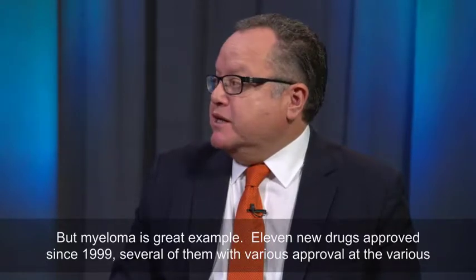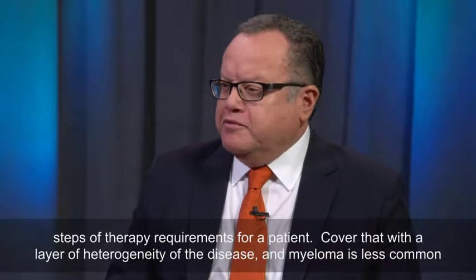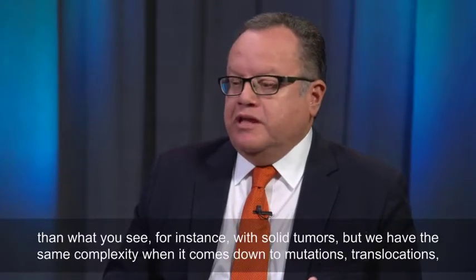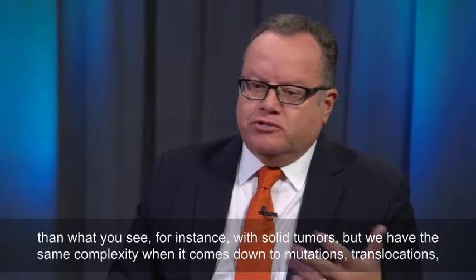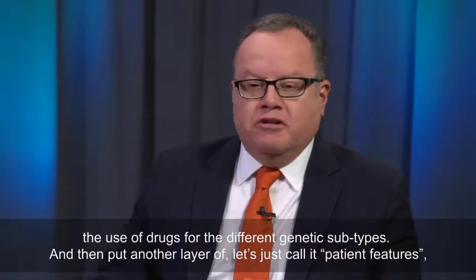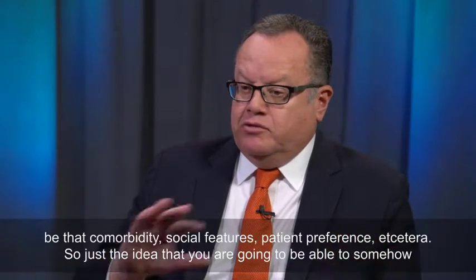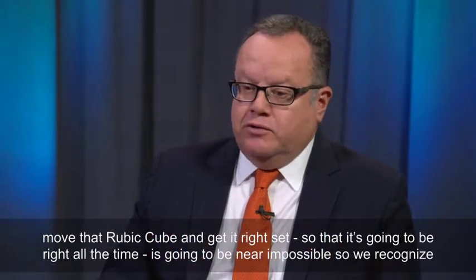Eleven new drugs approved since 1999, several of them with various approvals at the various steps of therapy requirements for patients. Cover that with a layer of heterogeneity of the disease. Myeloma is less common than what you see, for instance, with solid tumors, but we have the same complexity when it comes down to mutations, translocations, the use of drugs for the different genetic subtypes, and then put another layer of, let's just call it patient features, be that comorbidities, social features, patient preference, etc. The idea that you're going to be able to somehow move that Rubik's cube and get it set right so that it's going to be right all the time is going to be nearly impossible.